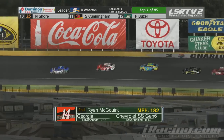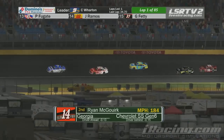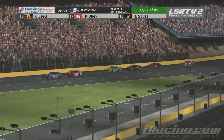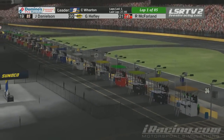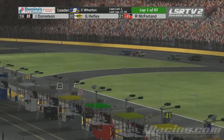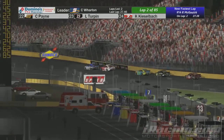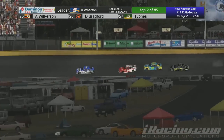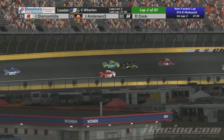Back straightaway, Donahue in the 70 is up against the inside wall. So far, we stay green for the time being. 2 laps in the books here at Charlotte Motor Speedway. Clean and green so far, as we've got a heck of a battle up front for the lead between Wharton, Stanley. The 14 gets a shot.